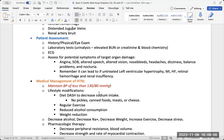And now, as I said, thinking about all of the assessment findings, thinking about what we can see in our patient, we want to look at their history, right? Look at the physicals, the eye exams, those lab values that I mentioned, BUN and creatinine, especially because of the renal damage, EKGs because it can affect the heart, right? Or an MI, because we might have that ST elevation, which indicates a myocardial infarction.